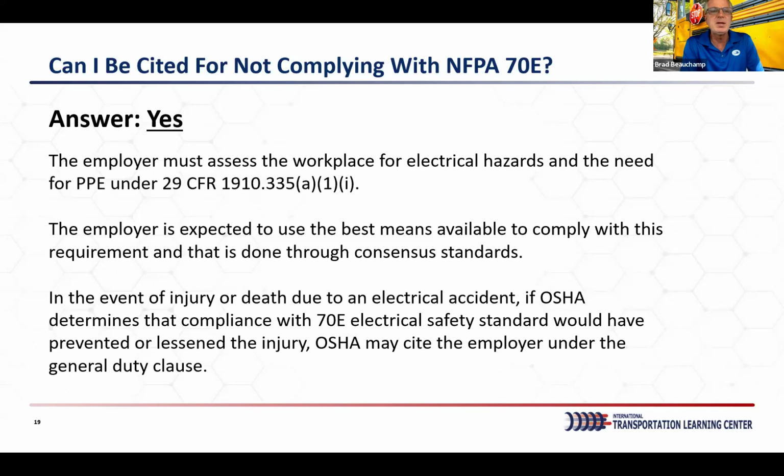Can I be cited for not complying if I'm working on an electric school bus? Yes, you actually can under the Code of Federal Regulations. CFR 29 actually has, through OSHA, a prescription. So you really need to understand NFPA 70E so you can prevent potential injury or death, not only to yourself, but to those surrounding you as you're interfacing with the electric school bus.